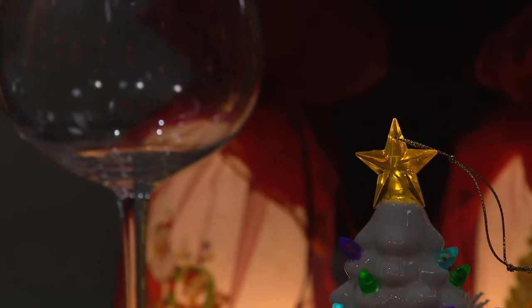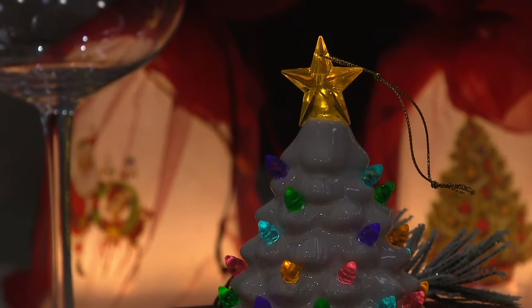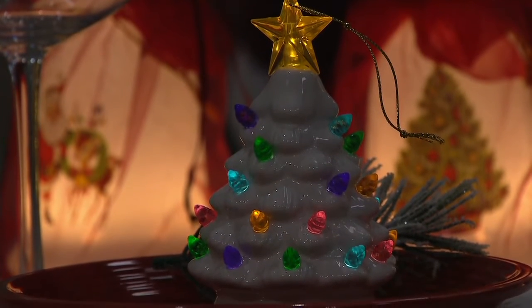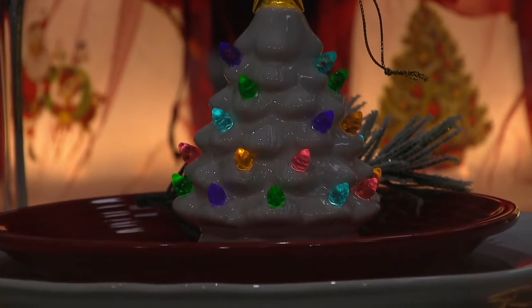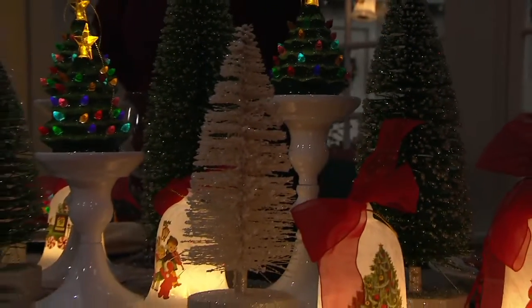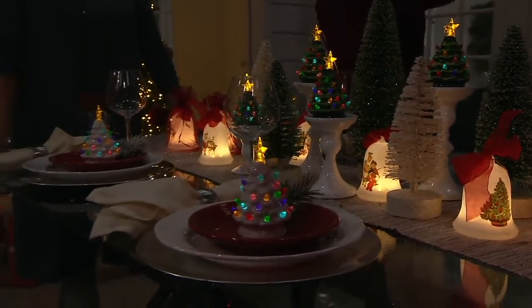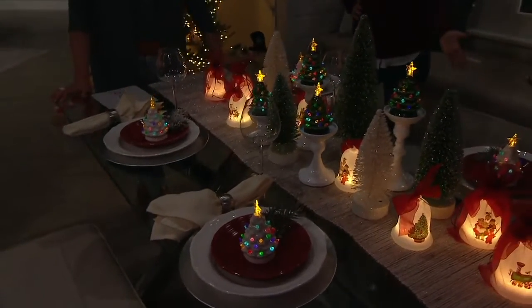So the craftsmanship, each piece is ceramic, each bulb, as we mentioned, is glued into place. Originally when we made these, we didn't put a light in the star. And then we thought, hey, the star really needs to stand out. And we figured out a way with our engineers to put a little LED even up inside of the star of each ornament. And look at what that does. Each tree is topped with such a beautiful star.